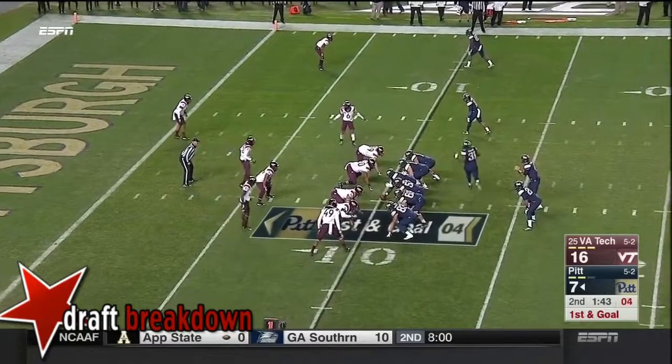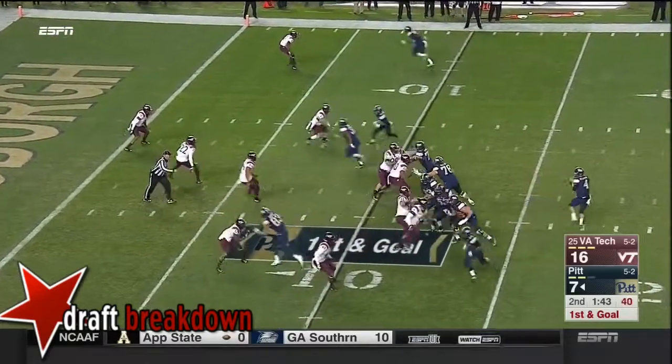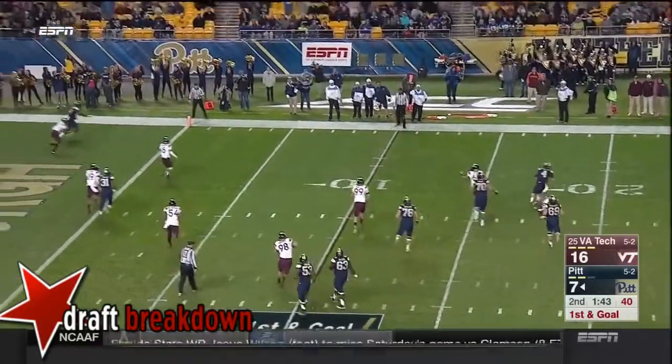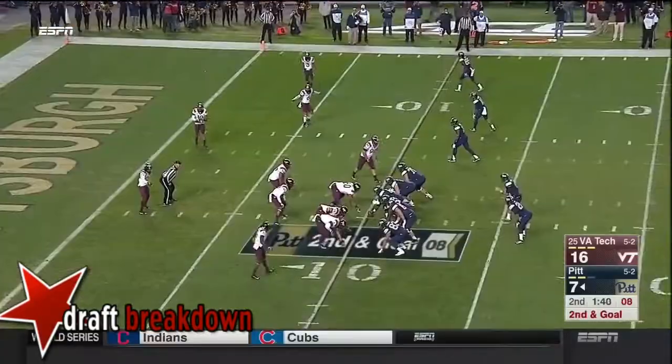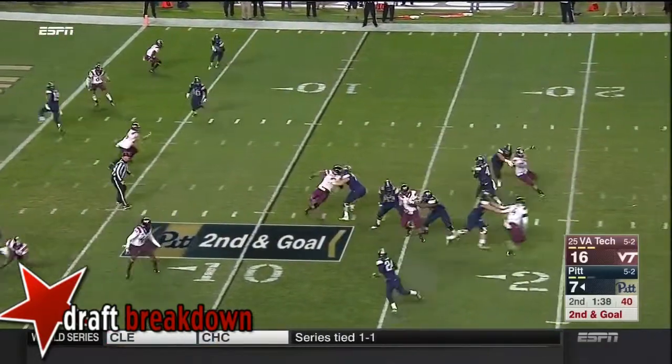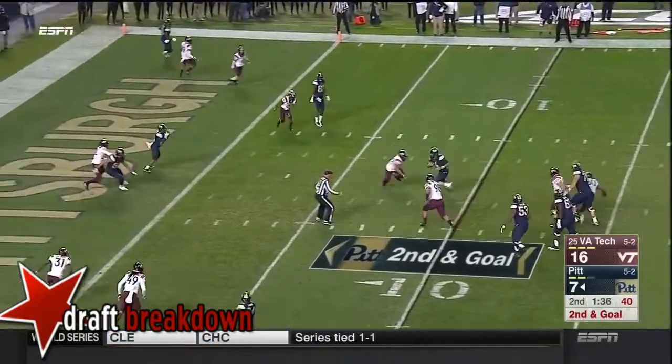1:43 to go until halftime. Of course, number one priority, get in the end zone. Peterman with time. Peterman now pressured, and he will throw it away. Pitt have been huge. 2nd and goal. Peterman steps up, and now he's going to try to run for it.